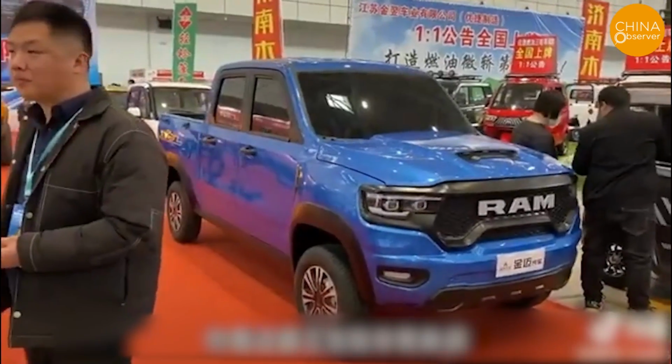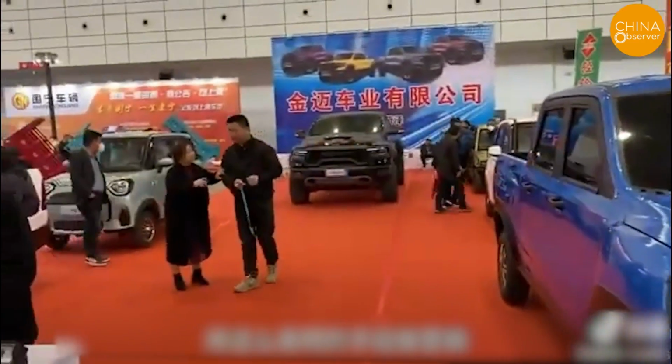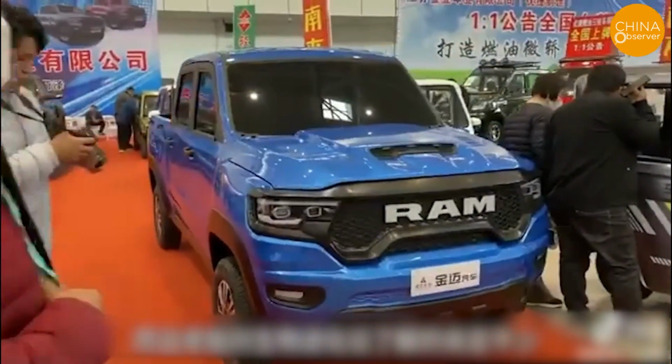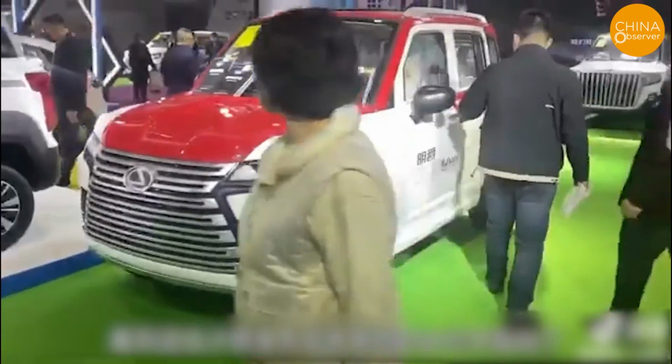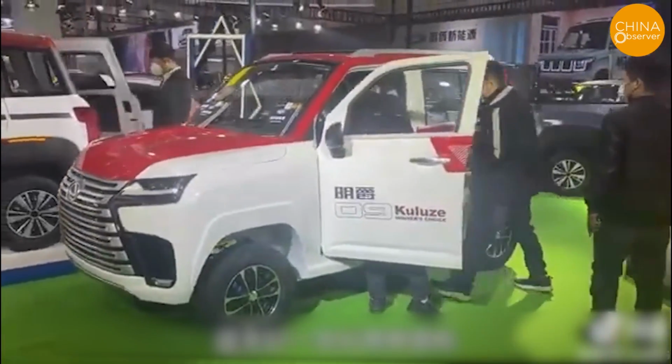The little Tyrannosaurus Rex went all out and copied the Dodge Ram 1500 TRX from top to bottom. They even put an original version at the back to promote it. The Lexus Big 57 flips the original emblem horizontally, creating a clever imitation.